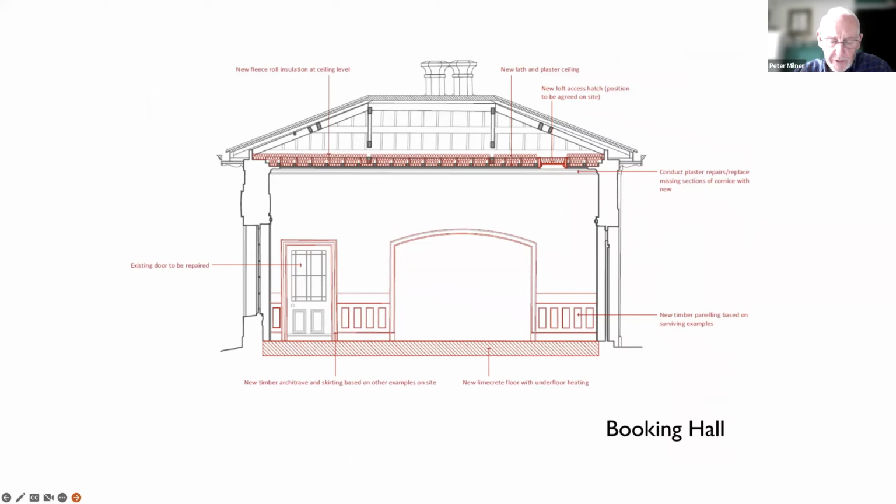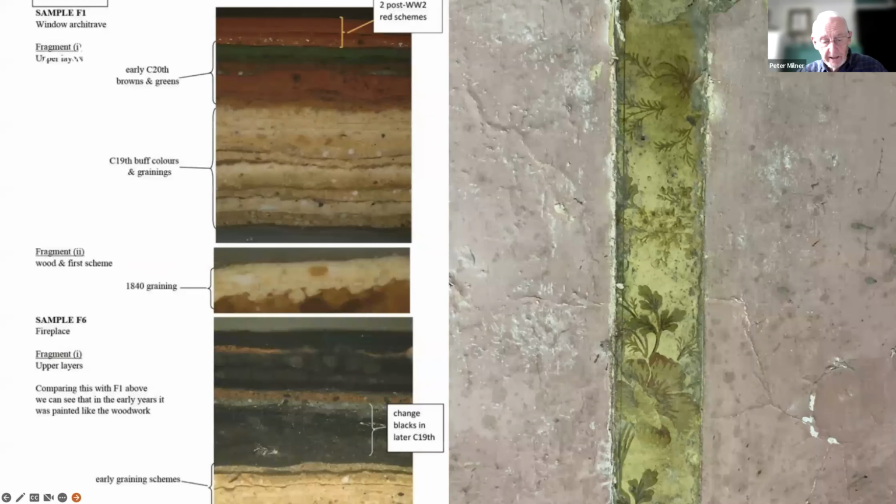A sensitive approach by the architect, the fire officer and building control has enabled the team to design out the need for unsightly break glass alarms and pyro cabling, yet still ensure our occupants' safety. Paint analysis determined the original colour schemes to walls, woodwork and fireplaces, whilst the remains of wallpaper in the ladies' waiting room identified the original pattern which will be reproduced in that room.